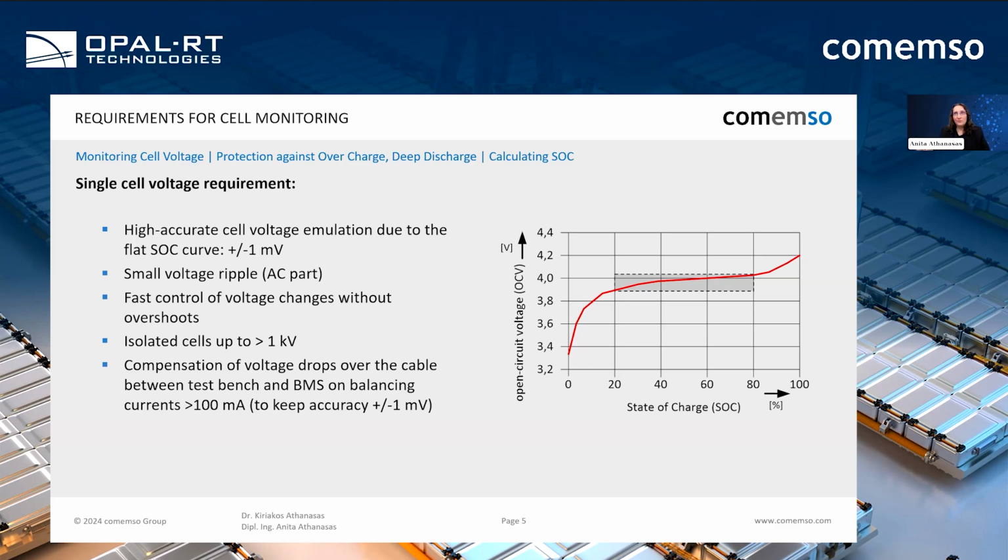Okay, so it needs to measure and get the values with a low ripple. And the challenges for the test systems are related to this. So fast control to behave like a battery, and high isolation, more than 1 kilovolt, even more. It's going to 2 kilovolts because of the summary of the cells.